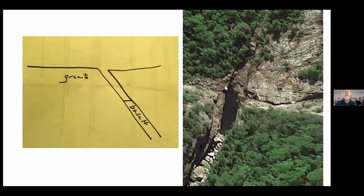Interesting spot. There's the simple cross section that I asked them to draw. And there's a zoom in of a Google image where you can actually see the basalt dike at the surface close to where the granite is.